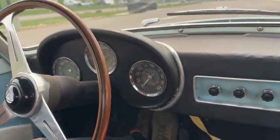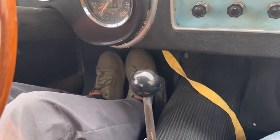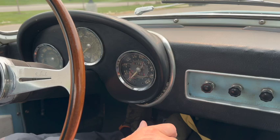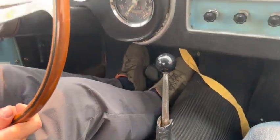Get any noise from the release bearing on the clutch. If I put it in neutral and let out the clutch, if the release bearing is going, you kind of hear that. It's fairly common. And the gearbox is very, very tight, huh? There's only maybe an inch between the ratios, between the planes of the gearbox. So that's first gear.